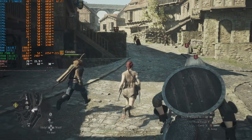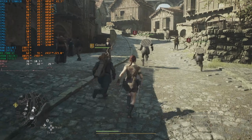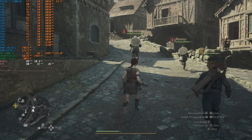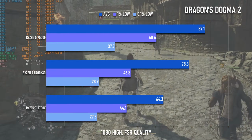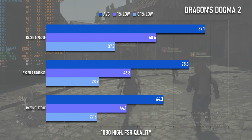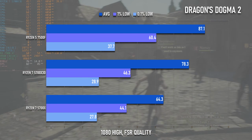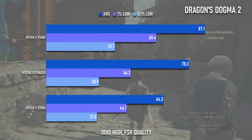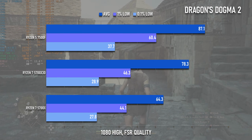Dragon's Dogma 2 has had several patches since release, and I don't know what effect they were supposed to have, but from what I've seen, things seem to be about as bad as ever. In my short benchmarking run around the city, there are still a few stutters here and there on both the 8 cores, and while the 5700X3D manages a solid 78 average, 1% lows are in the 40s, and 0.1% lows are below 30 FPS. The 5700X is almost 20% worse on average, but about the same in terms of frame pacing. However, the 7500F falls apart.